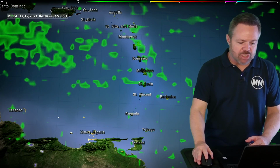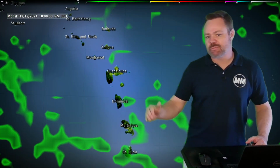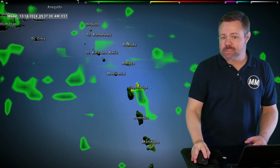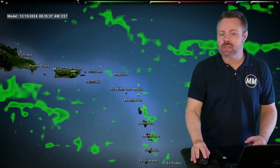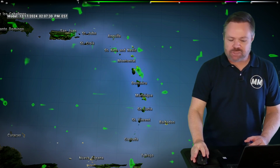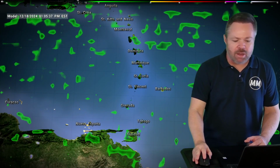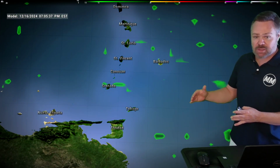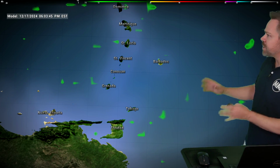I think the best chance for rain in the Leeward Islands is going to be from about Dominica north. So that includes Antigua and Barbuda, and Anguilla, St. Barts, St. Kitts and Nevis, and Montserrat. You're just a little bit closer to more instability in the western Atlantic. We're still going to have some moisture-laden air through the entire island chain, but you get south of Martinique towards St. Lucia, St. Vincent and the Grenadines, and Barbados and Grenada and T&T.